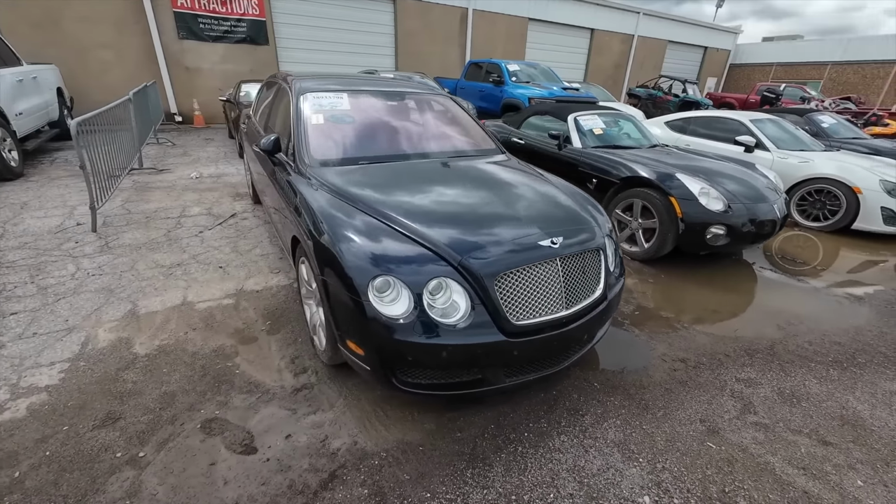Nice looking Mustang right here. I love that hood. Non-runner. Why? 217,000 miles on the odometer. We're going to go ahead and pass on that. I'm not really looking for a Mustang.